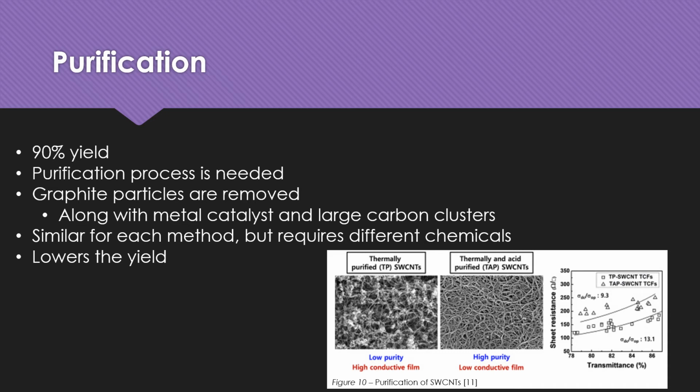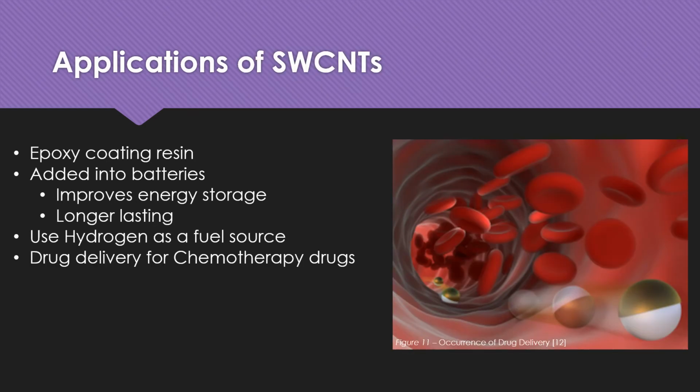Even though there is a 90% yield, there are still unwanted chemicals that bring down the purity of the single-wall carbon nanotubes. So the graphite particles are first removed, and then it's the metal catalyst, and then finally it'll be the larger carbon clusters. Now, this will be different for each creation method, but it's the same process. It just requires different chemicals. Now with the purification process, it lowers the yield, but it ultimately improves the purity.